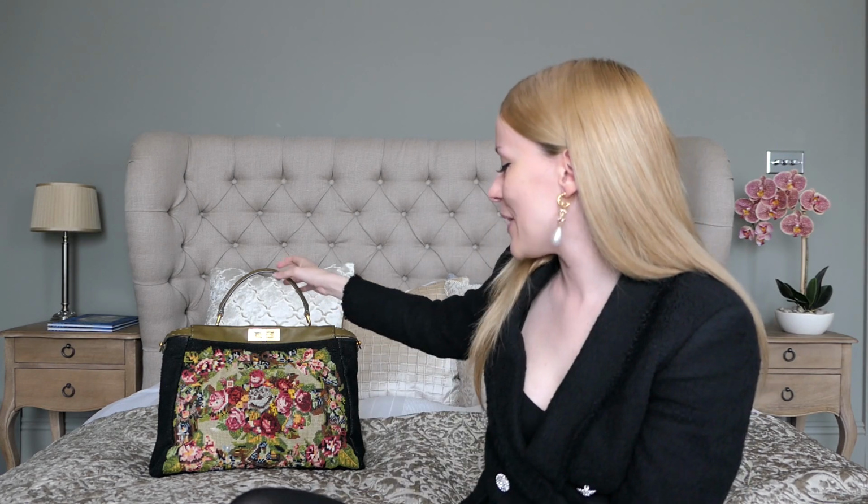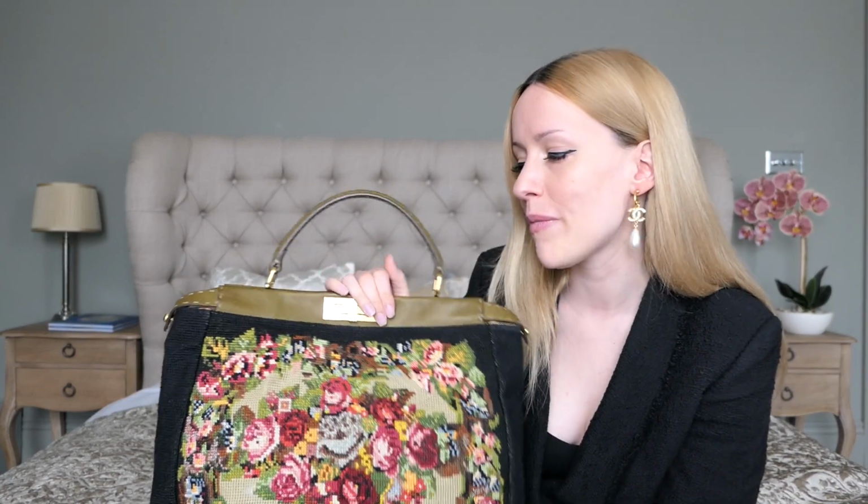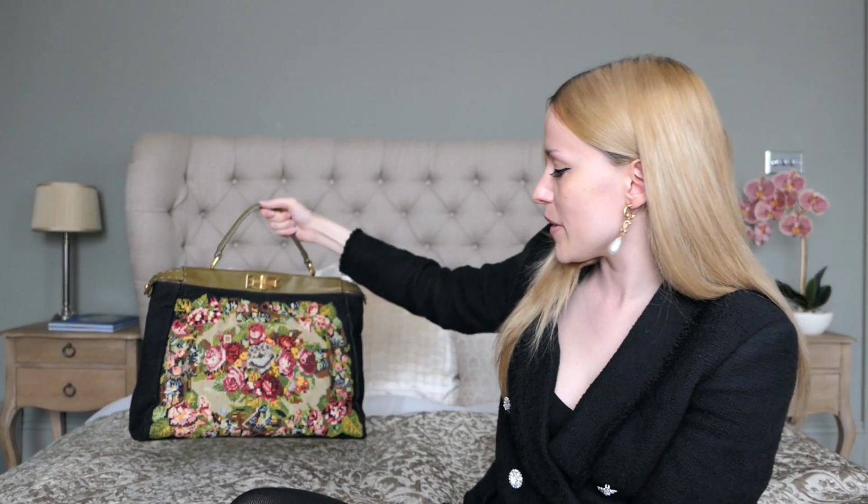So I hope that's helpful. But because of the divider in the middle and the two big compartments, I would always advise to balance the bag, and then you don't have any problems with the bag falling over to either side.